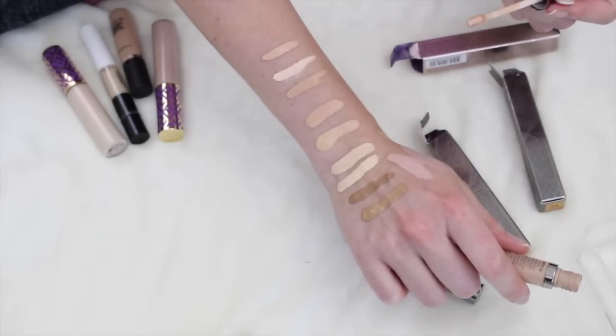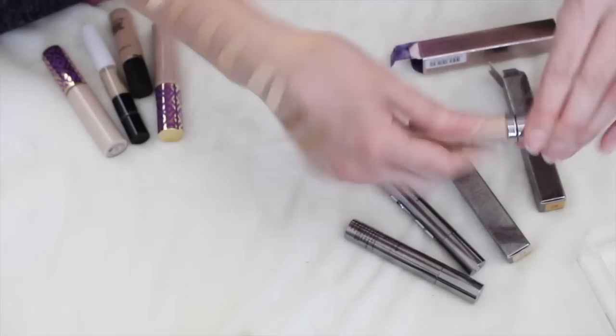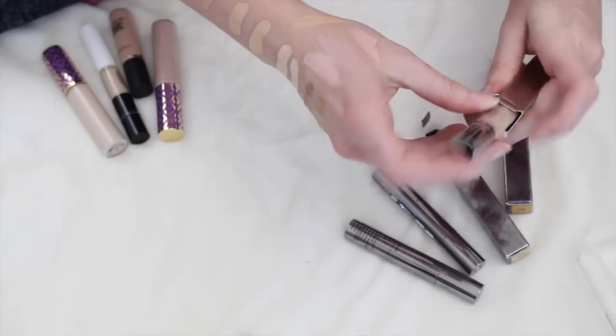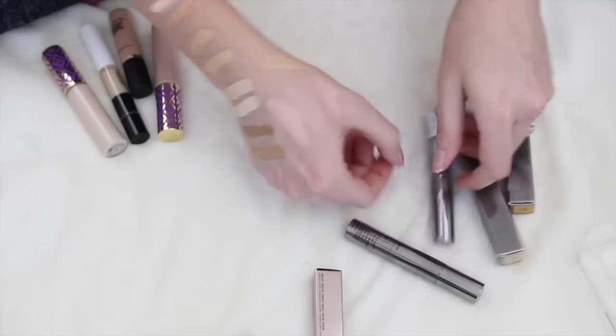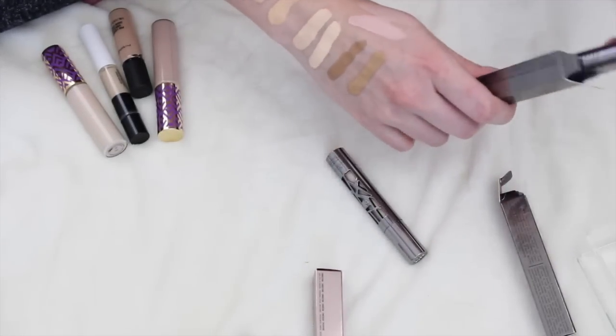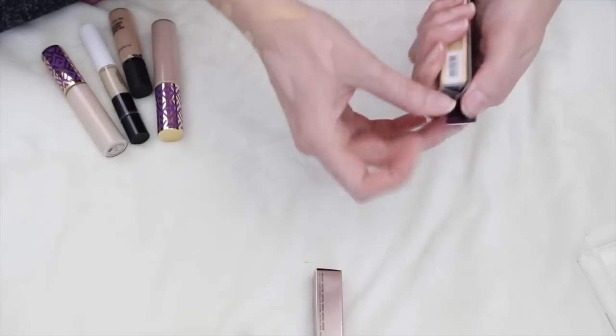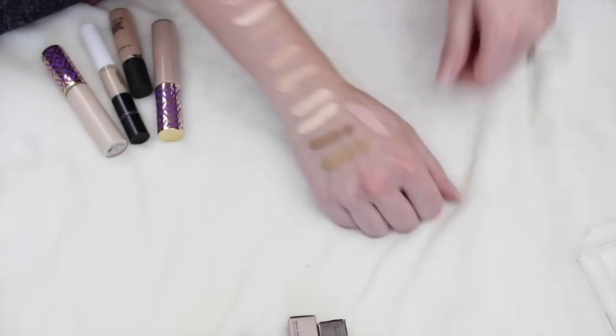Yeah, it's definitely not as dark as the All Nighter one. I'm gonna keep the Fair and I'm gonna get rid of Light just because that is really, really dark. So I'm gonna keep Fair. I definitely need to use this more to figure out if I like it or not.